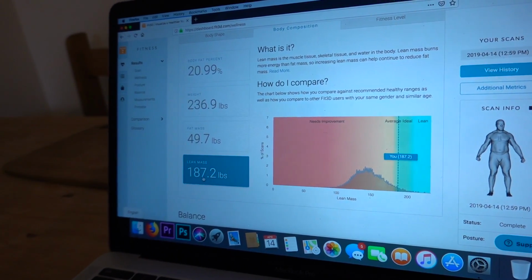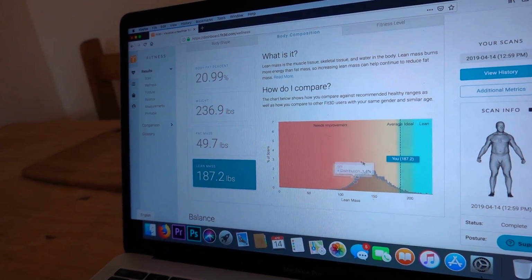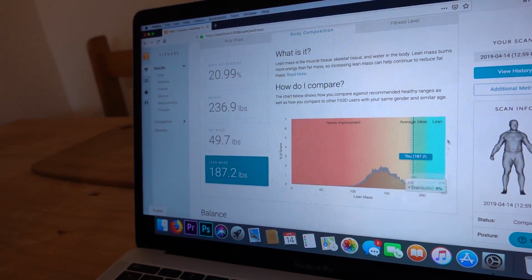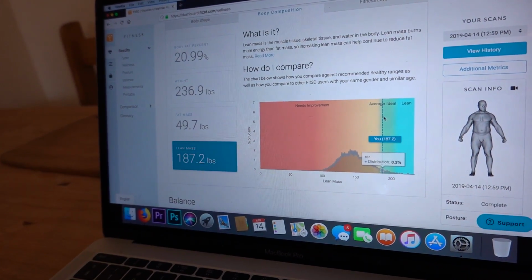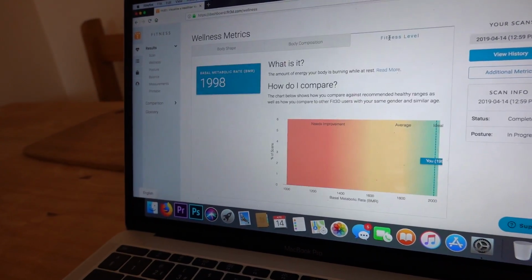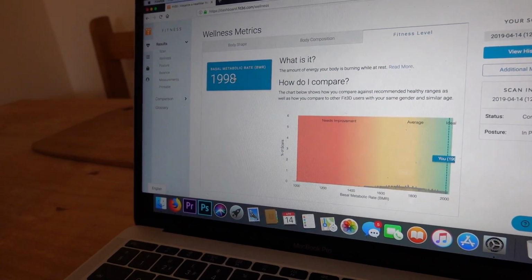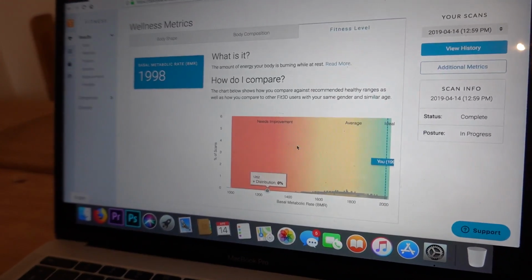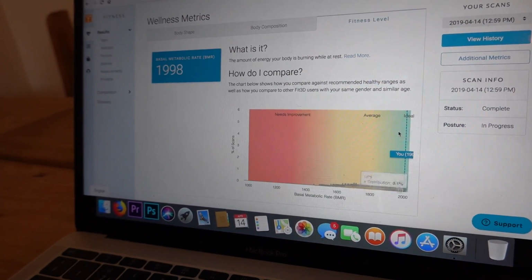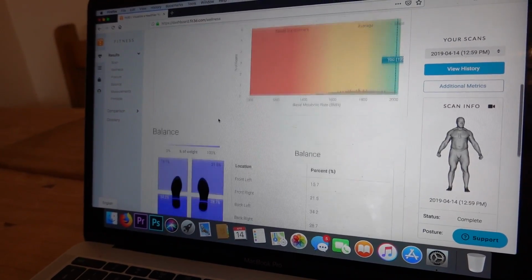So lean mass, 187 pounds. That's muscle tissue, water and skeleton. And again, I'm on the slightly good side of average. So that's not too bad. And then we'll look at fitness level. I actually need 2,000 calories if I was just to have bed rest, and that's nearly optimal. So that's pretty snazzy.